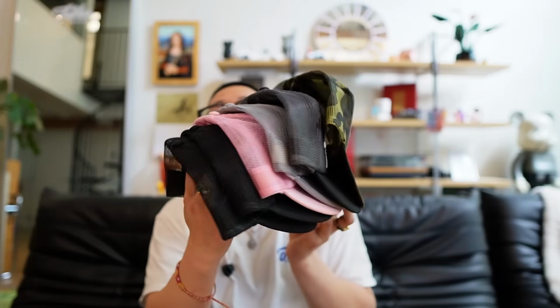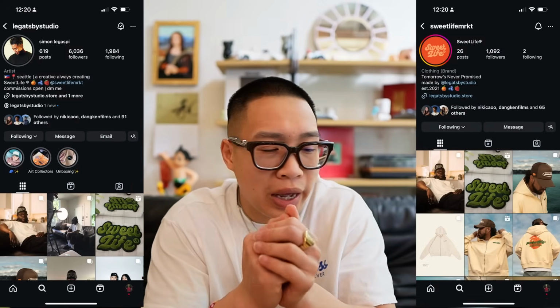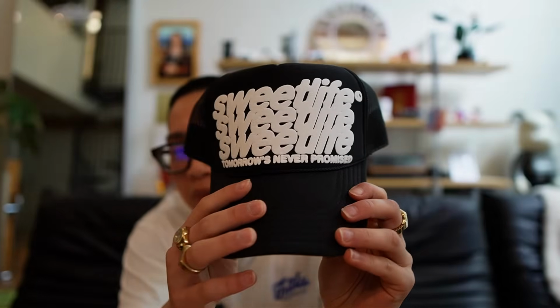All right, y'all, last but not least, we have a bunch of hats to show you guys. So me and my boy Simon at Legaspi Studio and Sweet Life Market, we ended up doing a little collab. But before the collab, he dropped one of his hats and I found it super tough. This is the one right here, and it's his branding, Sweet Life, with a triple print. Also says, tomorrow's never promised. Great quotes, great things to live by. They have a good motto with his brand. On the head, it is literally perfect.